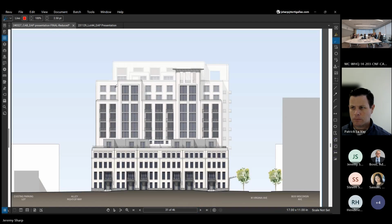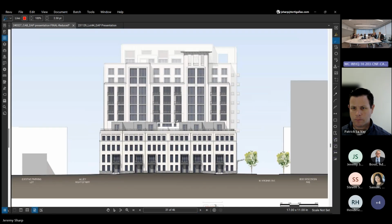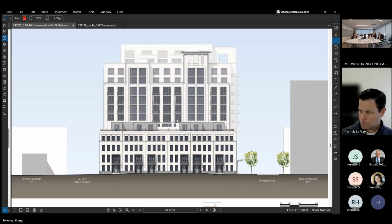So getting back into the elevations, I think we had a lot of comments at the last DAP meeting about the continuity of the architecture between the tower and the townhome. I think we've accomplished that more successfully here. The materials we're proposing are a white masonry, especially at the townhome level, to give the crispness there and have that masonry be continuous across both the townhomes and into the tower.